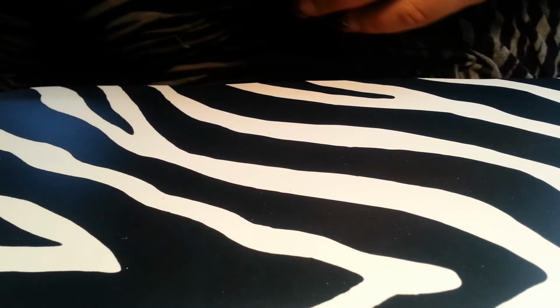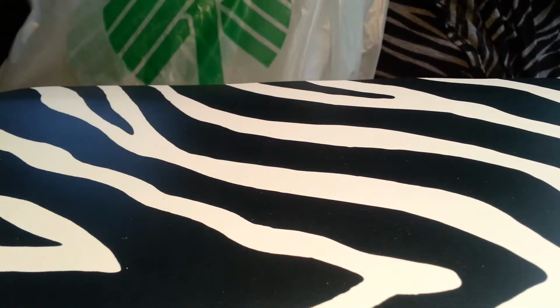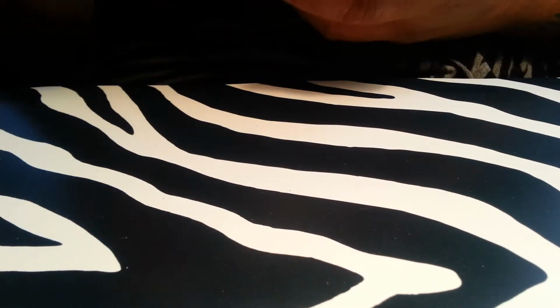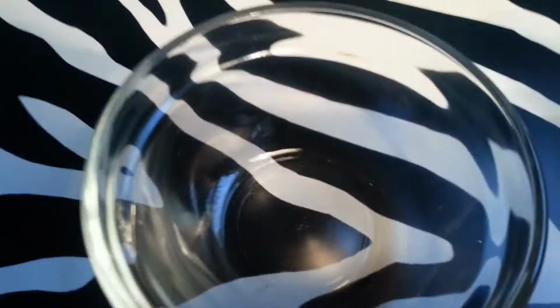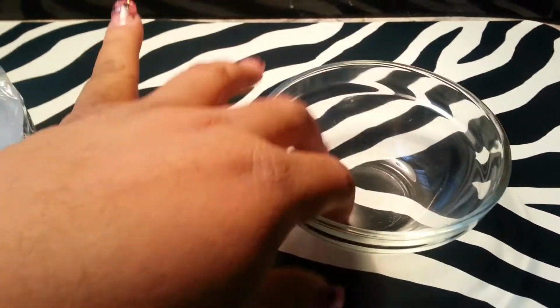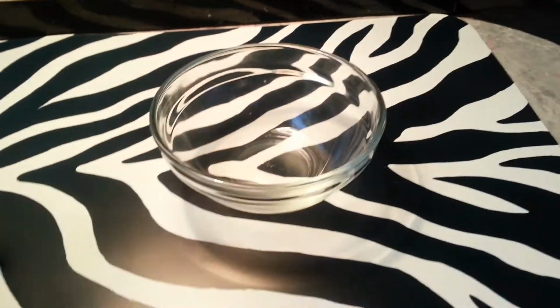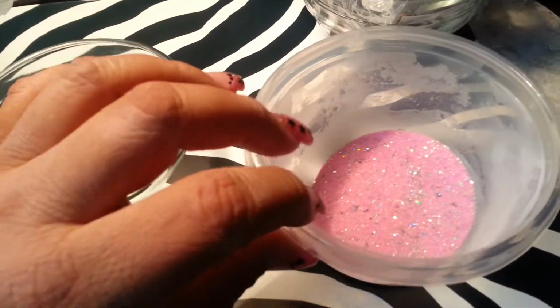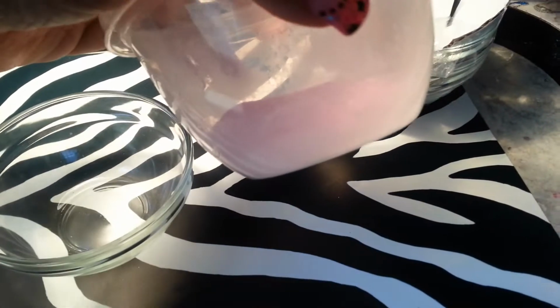I also got these glass bowls right here. I can use them for mixing my glitter, my acrylic. When I want to make glitter mixes, I can use these instead of this plastic one I've been using. And this one I was using it and it broke, so that's why it doesn't have a lid, but it cracks fast. So I don't recommend those. So I got these.